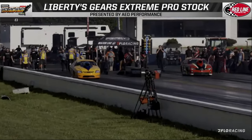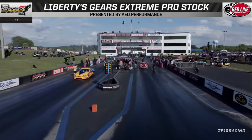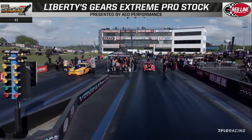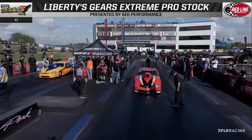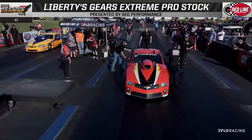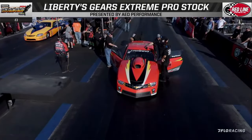Jeremy Huffman missed race number one with us here at the Red Line Oil PDRA Drag Racing Series. Glad to see him back in the house and behind the wheel. Top of North Carolina, the Cobalt, the 41-year-old, 3D Performance is where he gets the horsepower. Watching on Flow Racing, a shot of both of those cars.